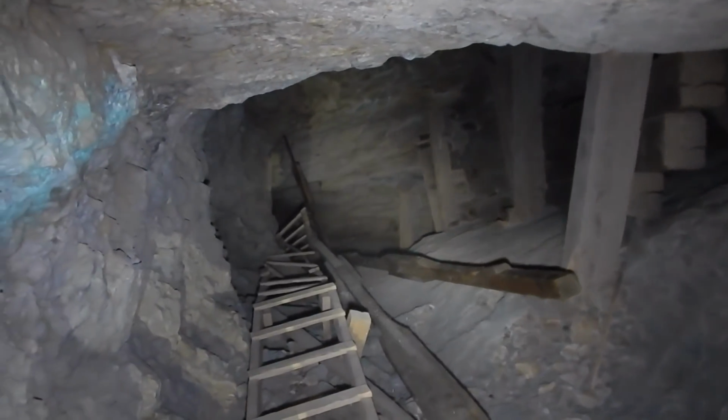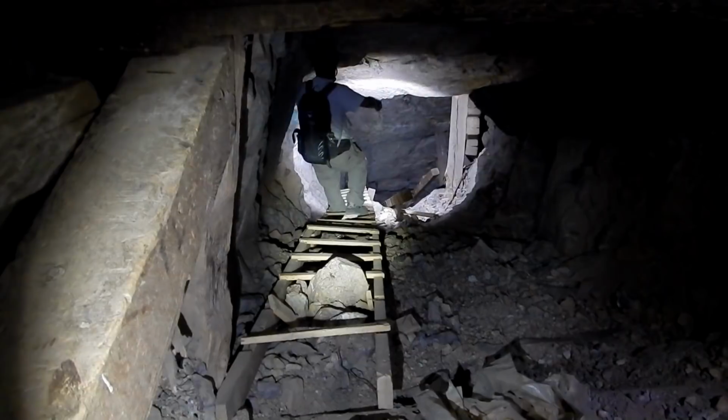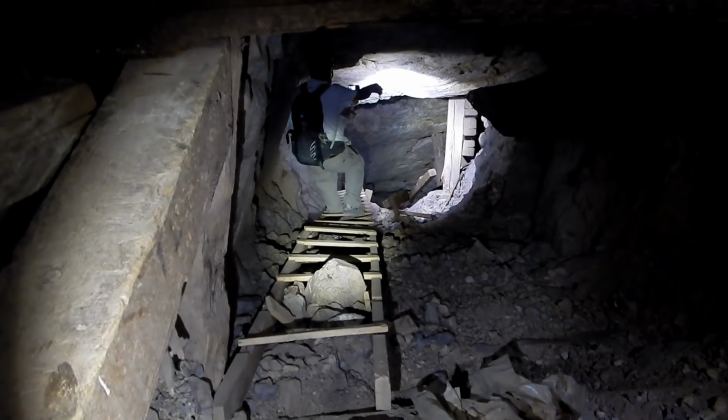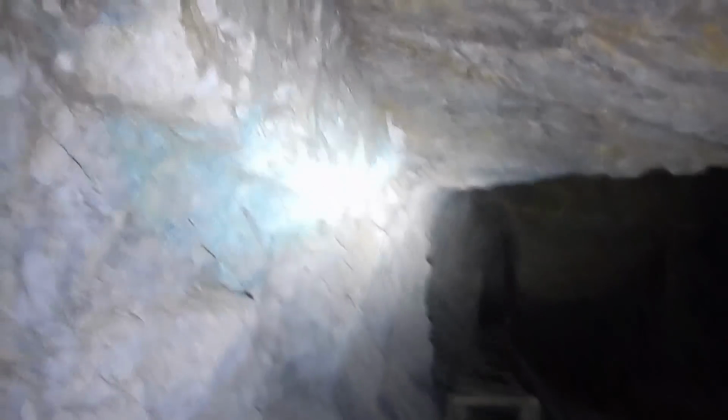Yeah, it's not in the greatest shape. The ladders are pretty rough. You probably can't see the bottom from there, obviously. No, it definitely gets steeper though. Is it pretty much vertical? Well, from what I can see, it gets considerably steeper, and the ladders are pretty broken up. Let me go a little further here.